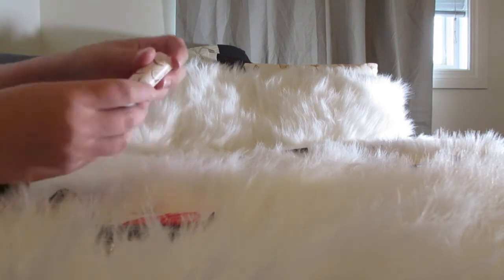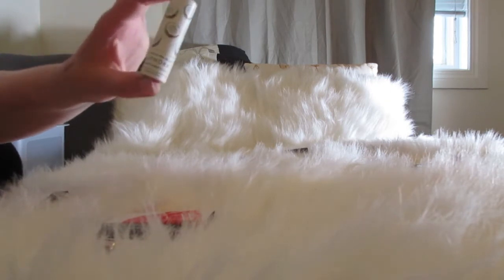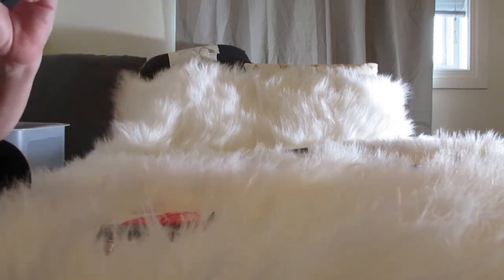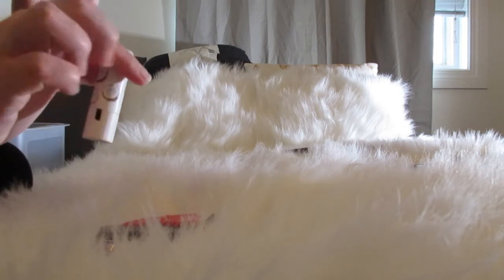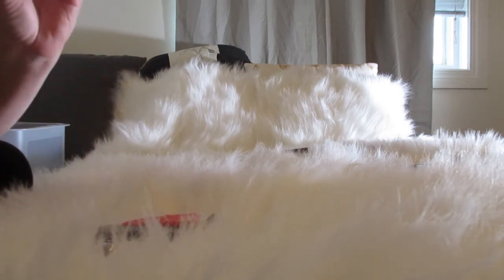Then I have the Sephora Coconut Lip Balm. I hate it. It's going away. Don't save your money, guys, on these. Buy some chapstick from the drugstore. This isn't really worth it. $8 it could have spent somewhere else.